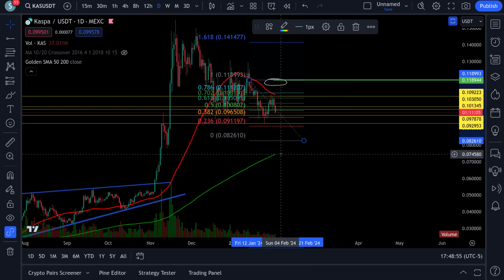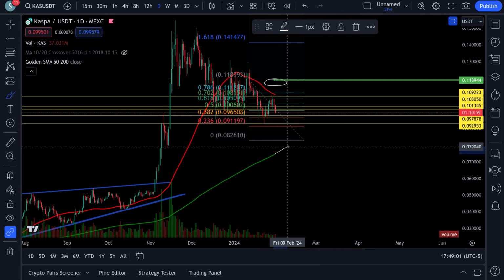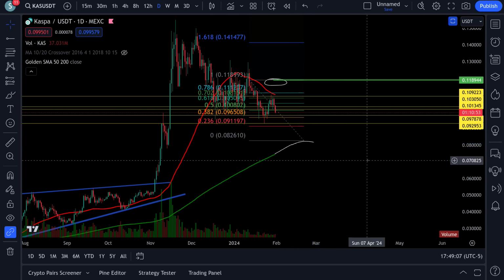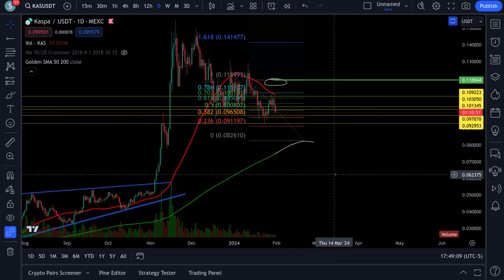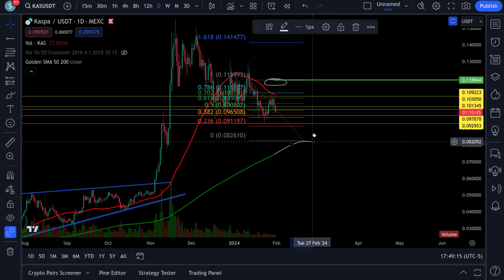Now, where's that moving average moving towards? If it stays on the path it's on, coming up, coming up, where are we going to meet with it? Does that look pretty decent? Then you'd have a big ABC pattern in here. All right, so we'll see what happens, guys.